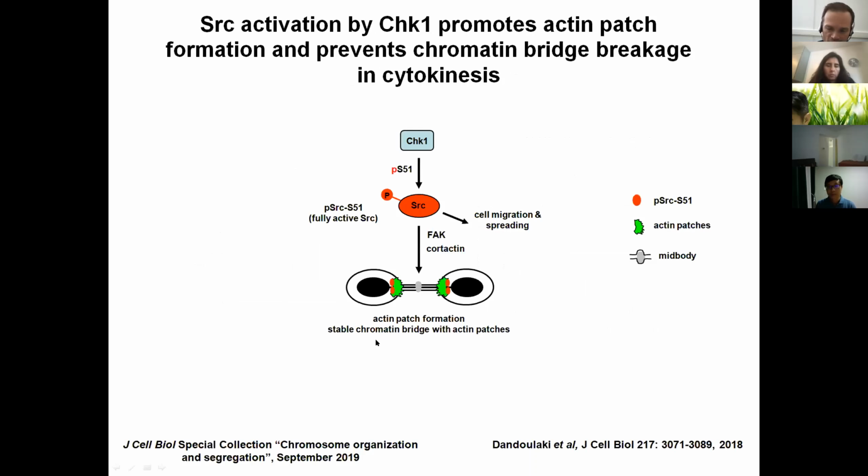So these and many other results that I don't have time to show you today led us to propose the following model. CHEK1 phosphorylates SRC at serine 51, and this phosphorylation promotes complete SRC catalytic activity, and active SRC participates in several cellular functions, and also in the presence of chromatin bridges, active SRC, phosphorylated SRC, goes to the base of the intercellular canal, promotes formation of the actin patches, and promotes stable chromatin bridges in cytokinesis. And this model we published in Journal of Cell Biology a couple of years ago.